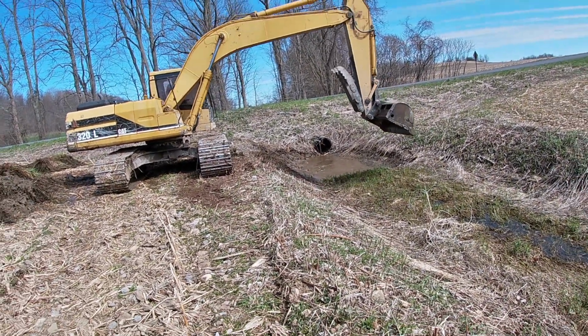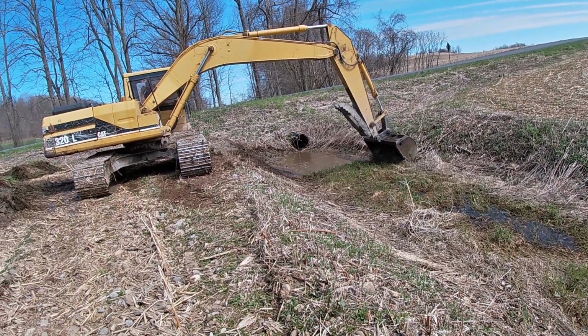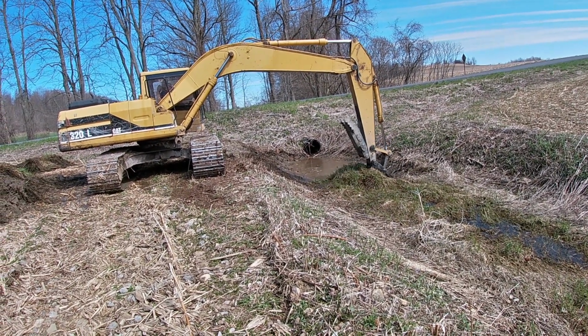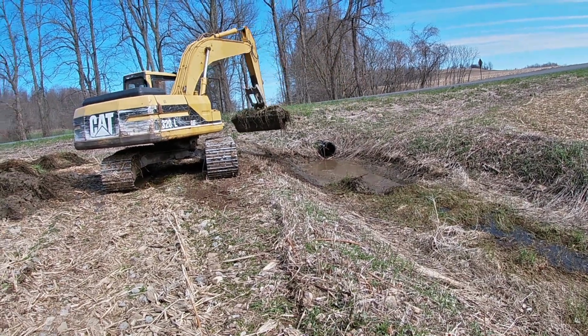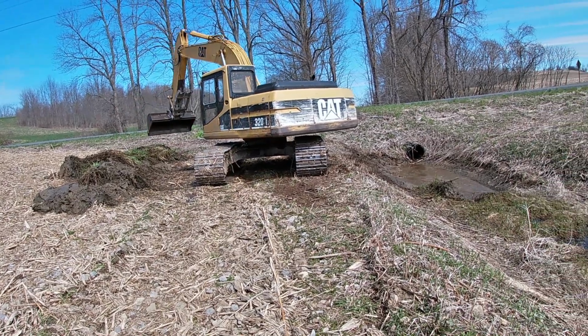We got this ditch to do that goes beyond that pond I just showed you at the end here. We got another big ditch to do down at the south end of the farm that there's a bunch of tiles running into. And then we've got tiling to do.